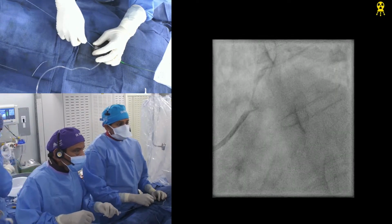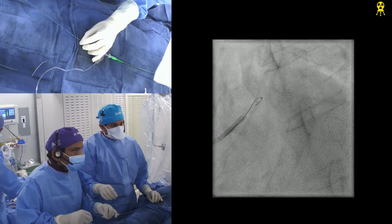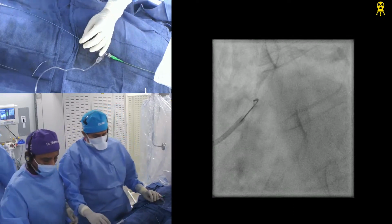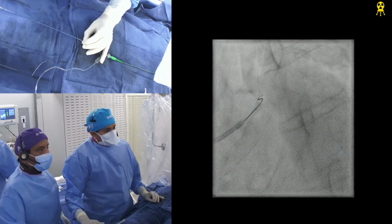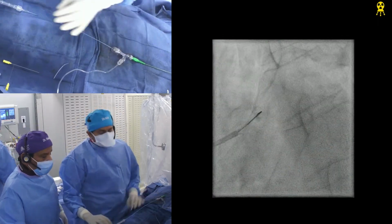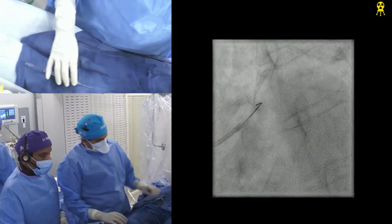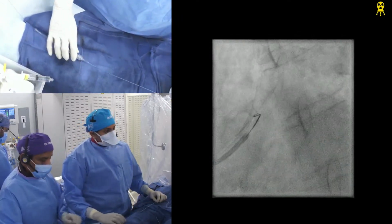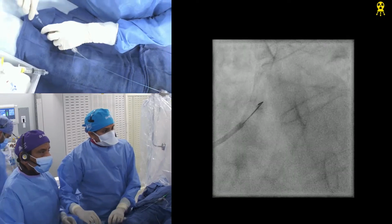Would it help to put a wire in that atrial branch and then use the parallel wire? I did try. Very early on, but the question is the ramus. No, there are two wires. You cannot do that. Yeah, two wires. Parallel wire. That one, no.